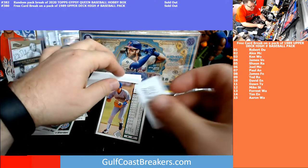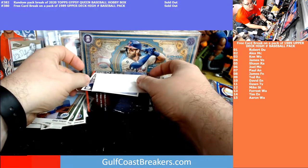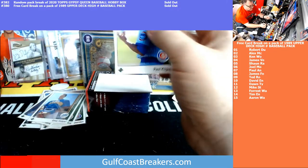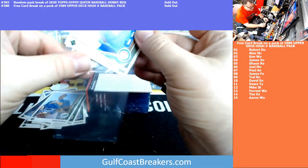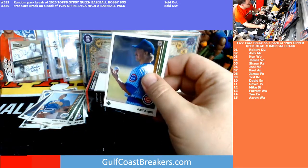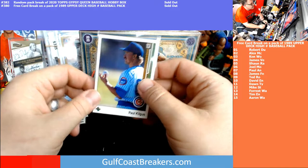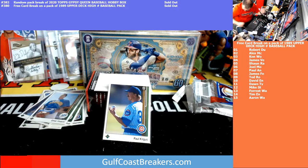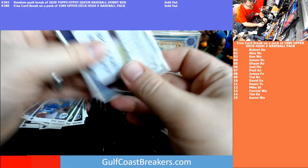All right. And the last and final card out of the '89 Upper Deck is going to Aaron W. Paul Kilgus. I don't really remember him either. Any Cubs fans over here? Y'all remember him? All right. That one's going to Aaron W. That was that for that break.